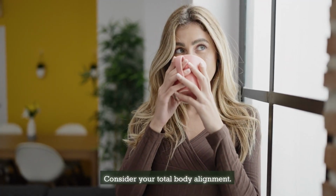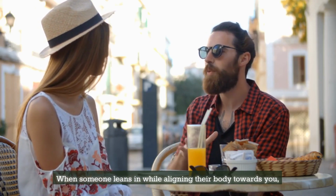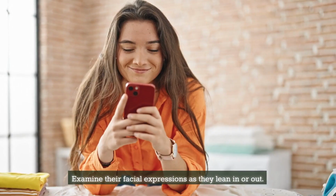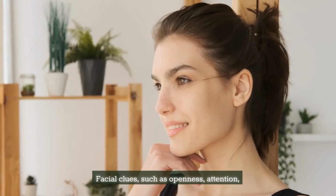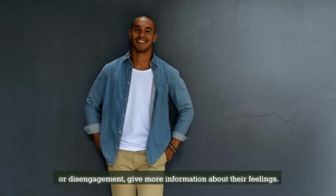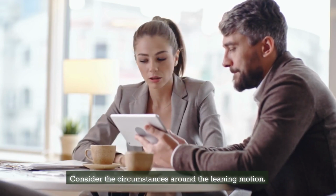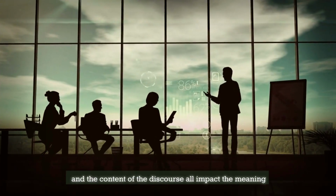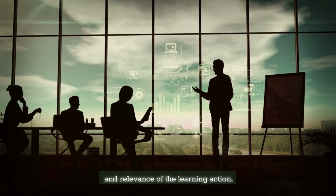Consider their total body alignment. When someone leans in while aligning their body towards you, it indicates a deeper degree of involvement and connection. Examine their facial expressions as they lean in or out. Facial clues, such as openness, attention, or disengagement, give more information about their feelings. Consider the circumstances around the leaning motion. Cultural conventions, personal preferences, and the content of the discourse all impact the meaning and relevance of the leaning action.